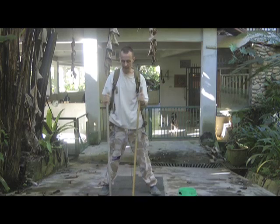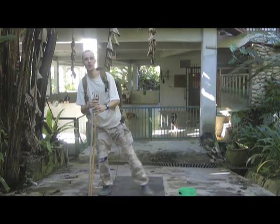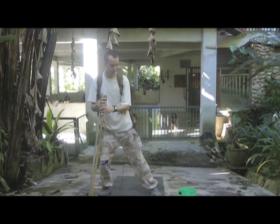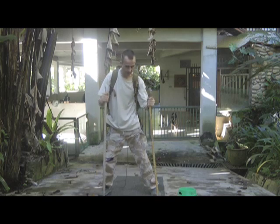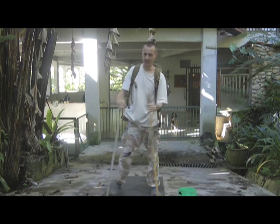Okay? And the idea is that with this foot, I'm looking for a good foothold, looking for obstacles in the river. Once that foot's secure, I can place the pole down, get a sort of tripod arrangement, and move my other foot across. It's pretty basic stuff.